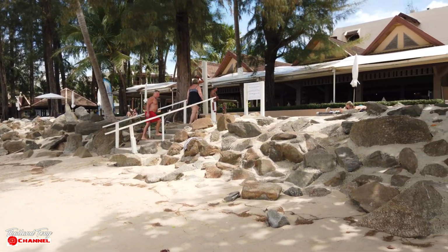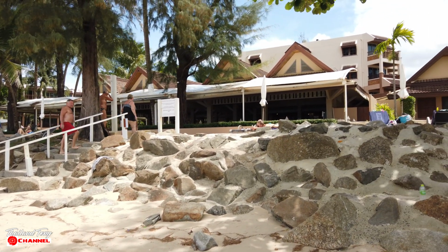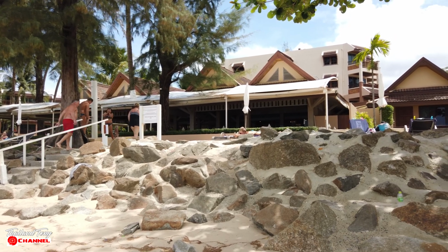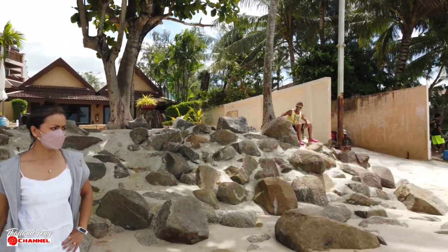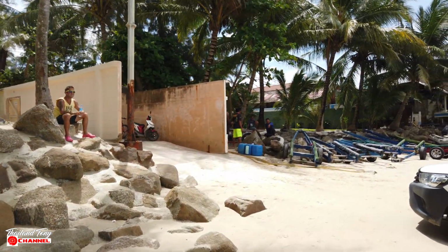So let's now make our way back into, I'm not going to call it a town because it's not really big enough to be called a town, but we're going to move back towards where the shops are and the restaurants. Take a look around there.